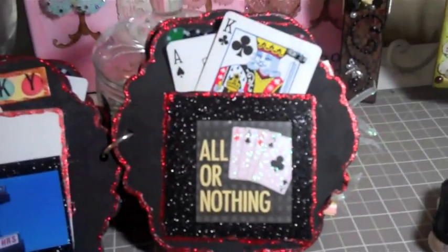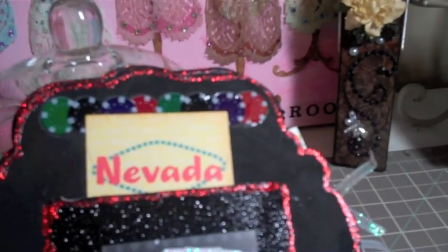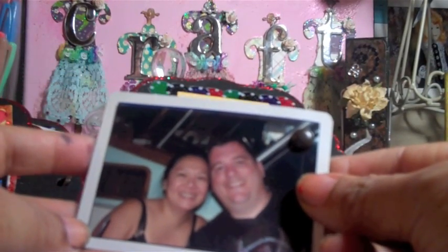And then the next one here, it says all or nothing, and then there's an ace and a king for 21. And these are tags. And then it just has a sticker that has chips, and it says Nevada. Now, in the back of this one is the king, is a picture. Let me set this down here. So this is the king, right? There's a picture of my husband and I, and then there's a silly, goofy picture of us behind it.